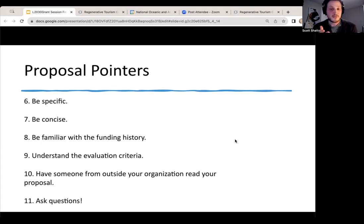Next is be familiar with the funding history. This can be really helpful, and I think someone was just mentioning this. Review projects that are happening in your community or within your organization, or projects that have been awarded before, or similarly awarded. I know that there are a number of really great innovative regenerative tourism projects happening on islands around the world right now, so you can look at those for inspiration. And if there have been awards given in the past, you can go back and review those, and often you can find the writing tone or certain language that was used to help make that proposal successful. That can be helpful to apply to your proposal as well.